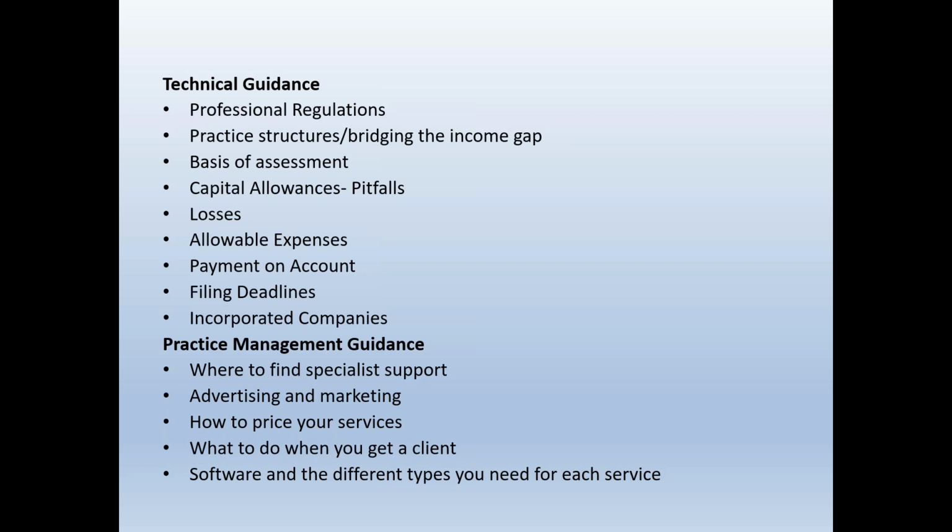Later on, the second part of the course is what's called the practice management guidance. We'll, for example, show you where to find specialist support, because you're never going to know it all. You're always going to have that 5% where you need to go to a specialist. We talk about advertising and marketing. We talk about how to price your services. What to do when you get a client, and software and the different types of software you need for different types of services that you offer.